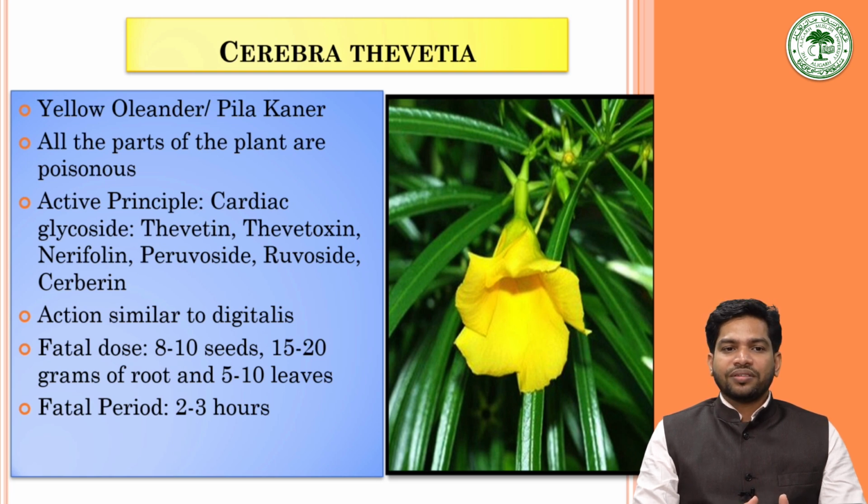The action of the Cerbera thevetia is similar to digitalis. Fatal dose is 8 to 10 seeds, 15 to 20 grams of root, and 5 to 10 leaves. Fatal period is 2 to 3 hours. Cerbera thevetia, similar to the Nerium odorum, can be used for suicidal purposes. Homicide is rare because of its bitter taste. And again, it can be accidentally consumed by animals as well.